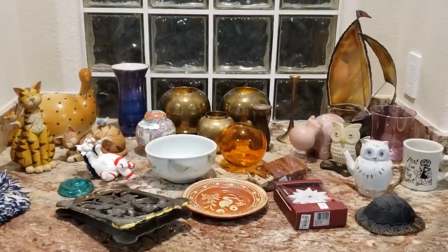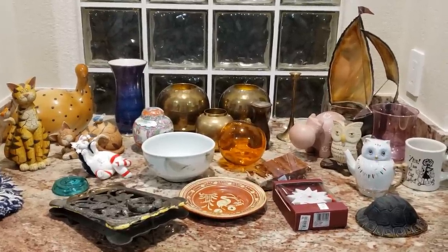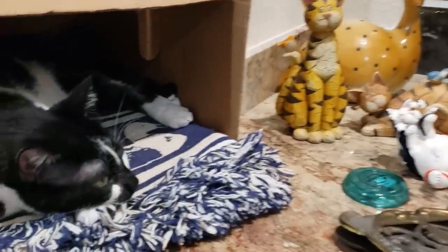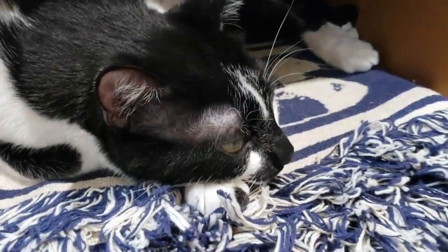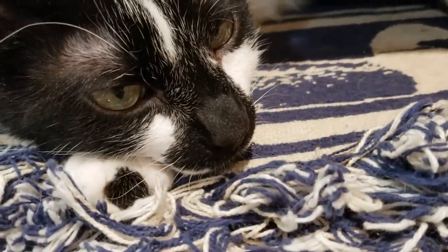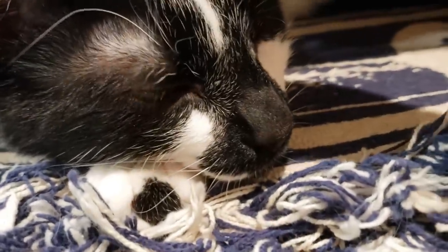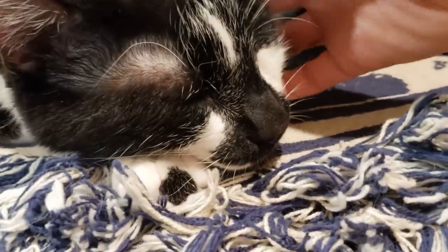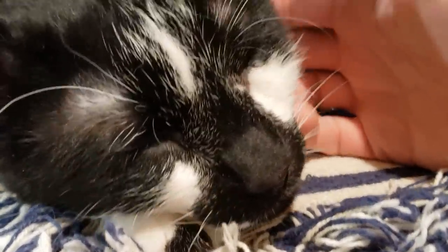Here on my counter is everything I found at DESERET Industries. Bandit is sleeping in the box. He's very tired. It's been a long day, baby.